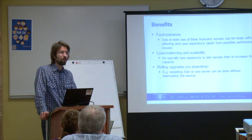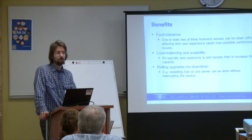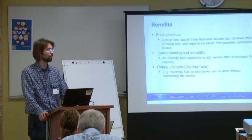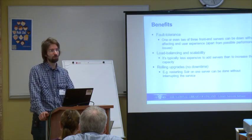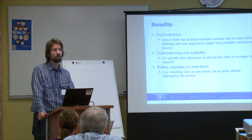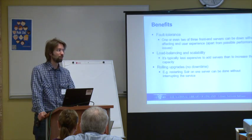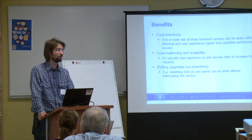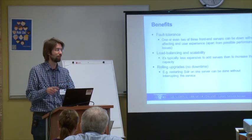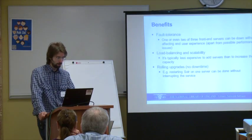So we usually install operating system updates once a month, unless there are some really critical ones that need to be installed right away. And we do it so that they are done one front-end server at a time. And we have been able to keep the service running all the time. Apart from maybe one instance when they did it too fast, so the Solr cluster didn't have time to come up.